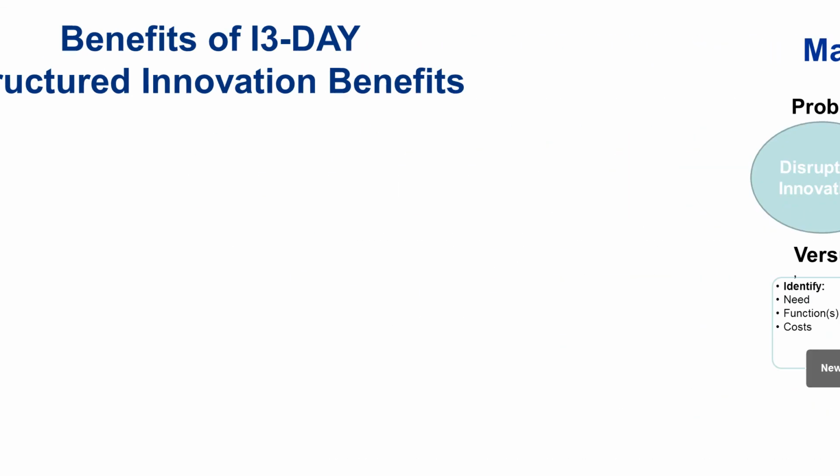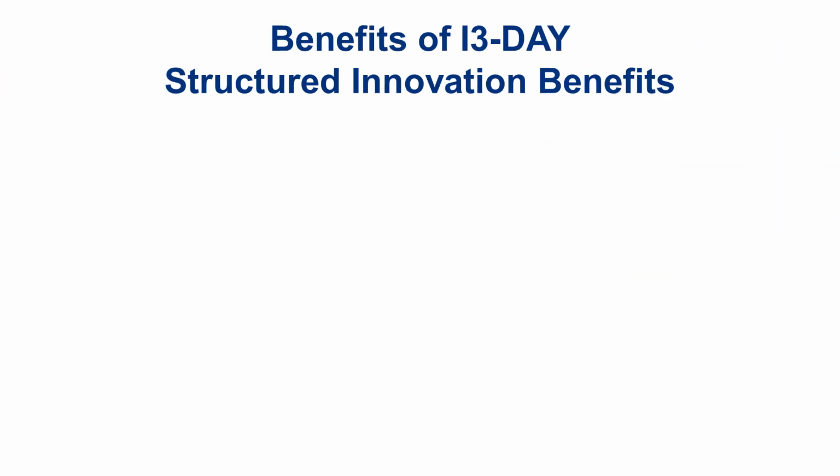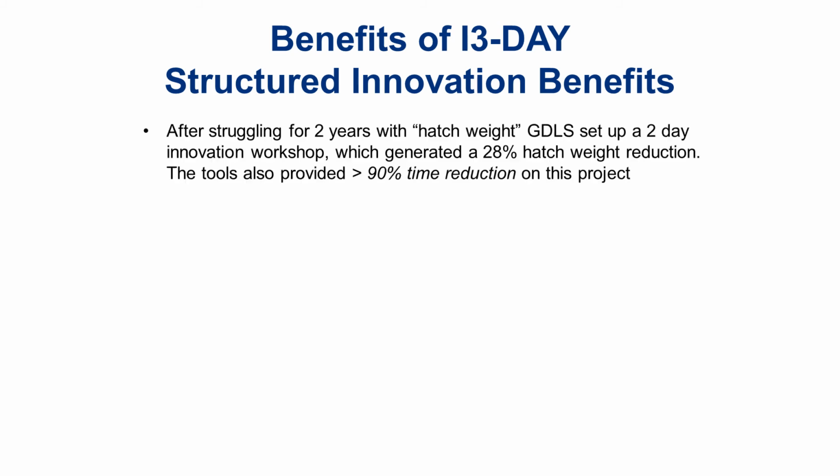Now let me show you a few examples of companies like yours that have benefited from these principles of structured innovation. GDLS struggled for 2 years with a particular tank design, trying to bring hatch weight down. Heavy hatch doors pose several safety risks to our soldiers.